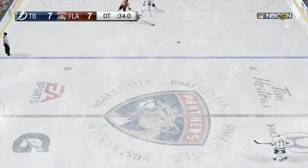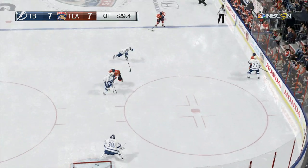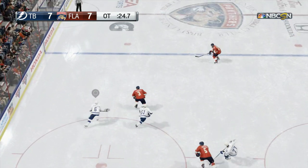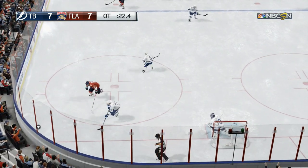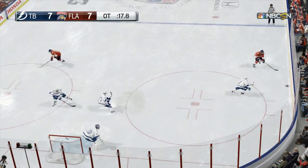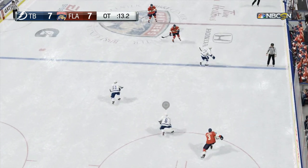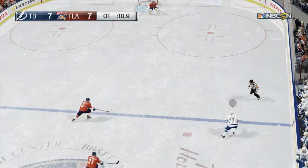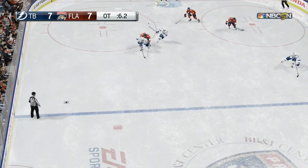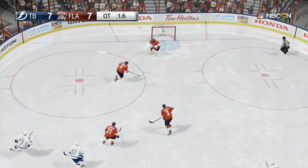Scooped up by Yandel, pitching it to Trocheck. Slides it to the point to Ekblad. That hit somebody. Gathered in by Hedman. Nice work by Yandel. Tampa Bay is carrying it in the defensive zone, snapping a pass to Hedman. A wonderful chance was set up and the pass just goes wide. It's deflected off the blocker.